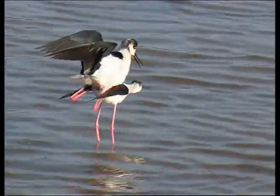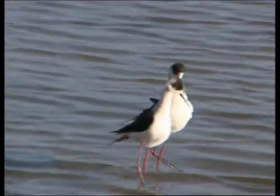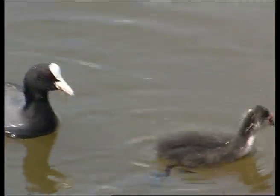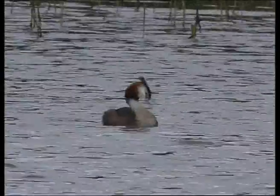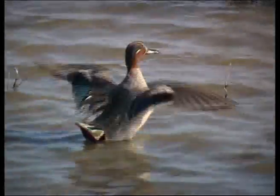Standing out above all are the 268 species of birds recorded at the Albufera. More than 60 breed. Others pause to rest a while on their long migration haul, and yet others remain the entire winter.